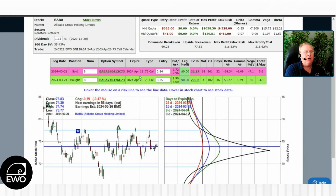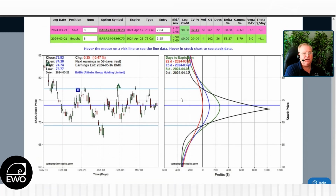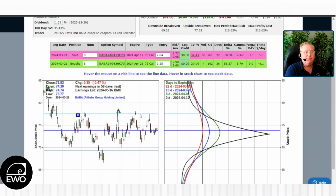Now, we put this trade on, and you can see here in what we call the risk graph, this kind of witch's hat. This is the modeling for a calendar spread. Now, we have very strict criteria on how we create these calendar spreads. They have to meet 4 out of 5 different criteria for us to put one of these on. And you can see the light blue lines, which represent our break evens; the stock has consolidated within that for quite some time. So we look to put this on.